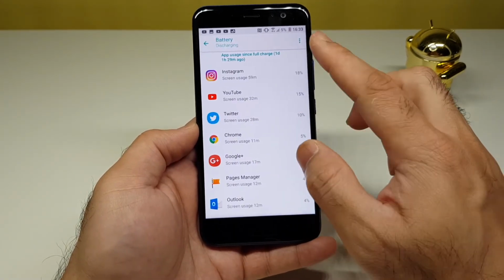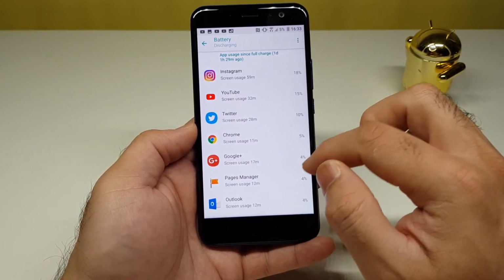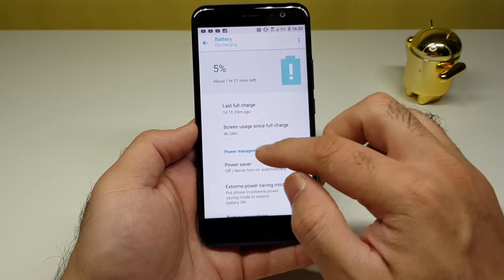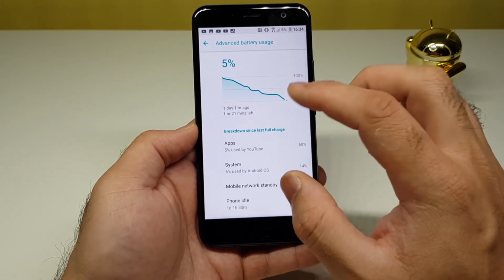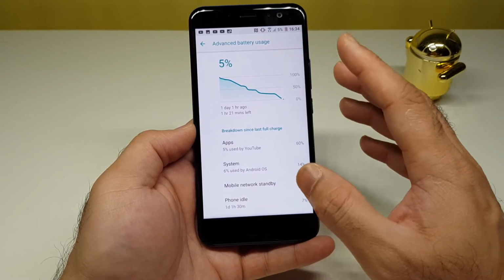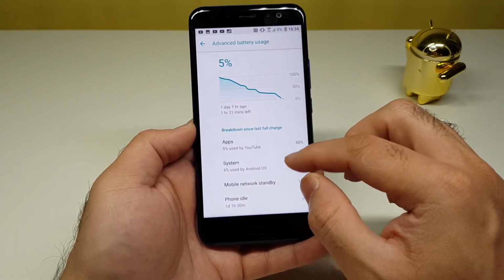Okay, so as you can see here, I was using Instagram, social media, YouTube, Twitter, everything else, and like I said, I was able to squeeze out only 4 hours and 24 minutes of screen on time, which is not too bad. It's still decent, but it's not as good as it was from the previous update on 7.1.